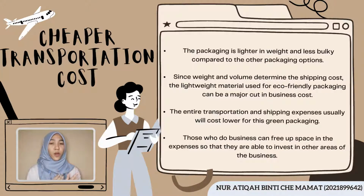Compared to intensively produced packaging like plastic packaging, the entire transportation and shipping costs will usually be lower for eco-friendly packaging. Thus, those who do business are able to free up space in their expenses so that they can invest in other areas of the business.